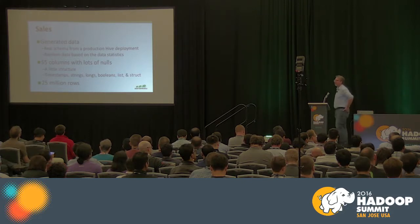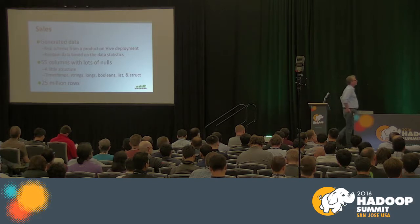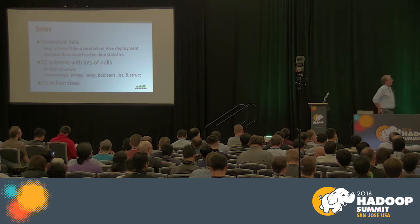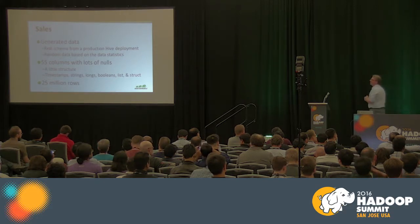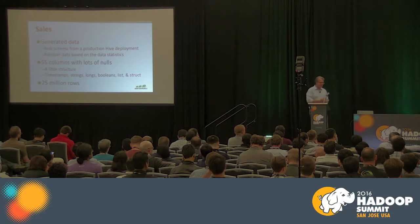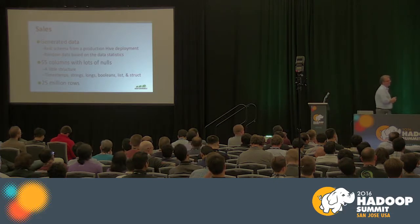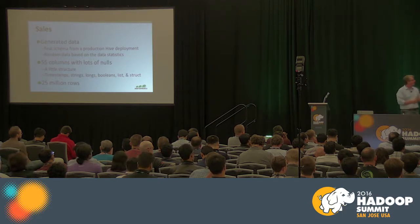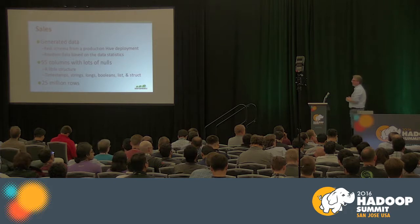Okay, now finally, one of my favorite customers uses Hive a lot, and they have a table, but of course, as always, you're not allowed to use a real customer's data in open settings. So they had a test framework for generating data, and I copied a lot of that. So it's their schema, but with generated data.